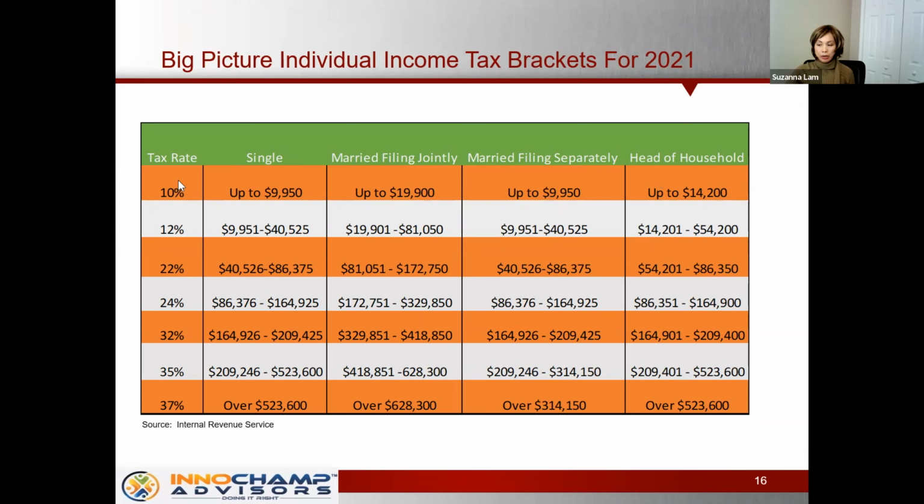Now, you're going to get into a 12% tax bracket if you make between this much and this much, if you're single, your taxable income, okay? I'm talking about taxable income, not gross income, taxable income. So I think this is very clear to everybody, right?